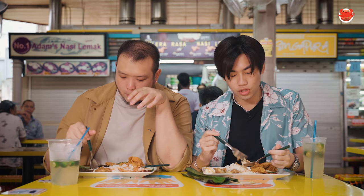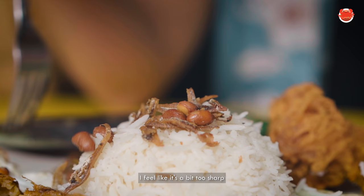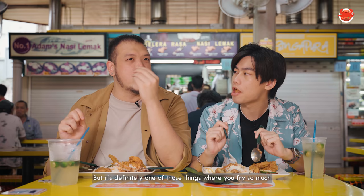You were talking about ikan bilis just now. How do you feel about this ikan bilis? I feel like it's a bit too sharp. It's fried nicely, but it's one of those things where you fry so much that it becomes very brittle. I have to say, I think it's better than Crave. Also, Crave is like $2-3 more. Oh yeah, it's more expensive.